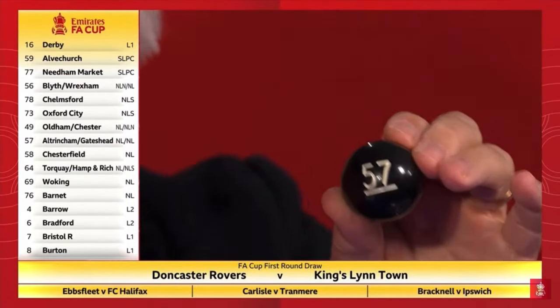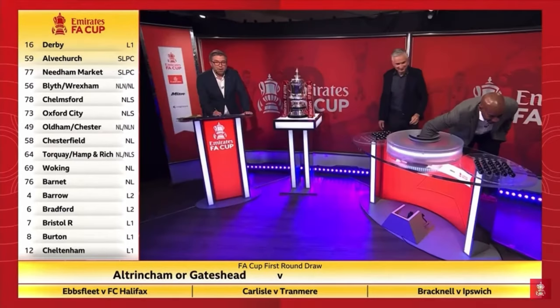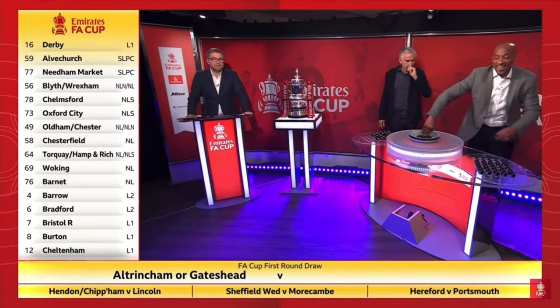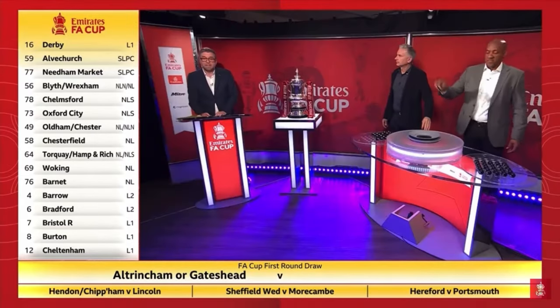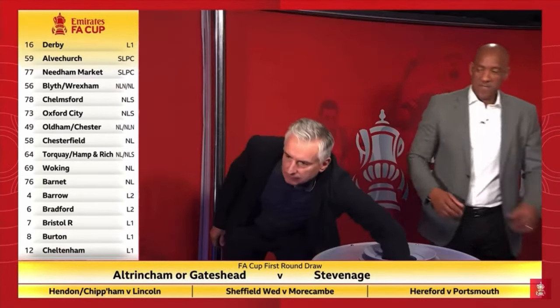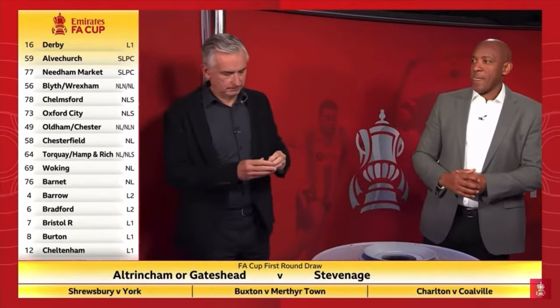57. That's Altrincham or Gateshead, who need a replay. 42. And they will take on Stevenage, who are top of League Two, doing really well under Steve Evans.